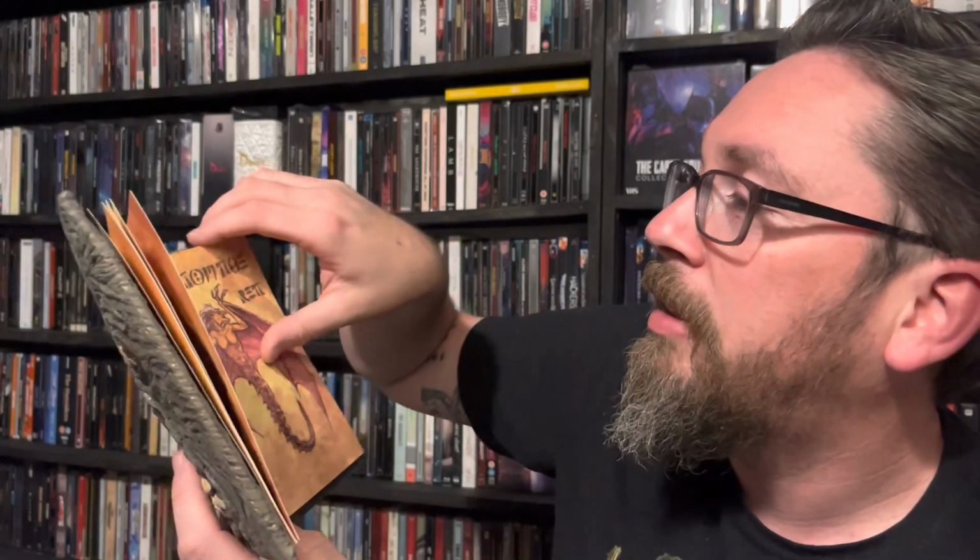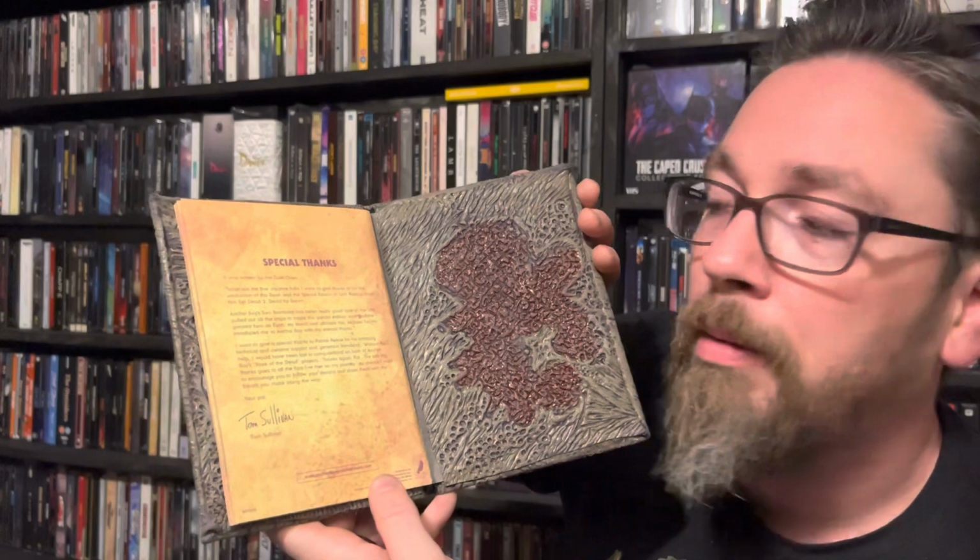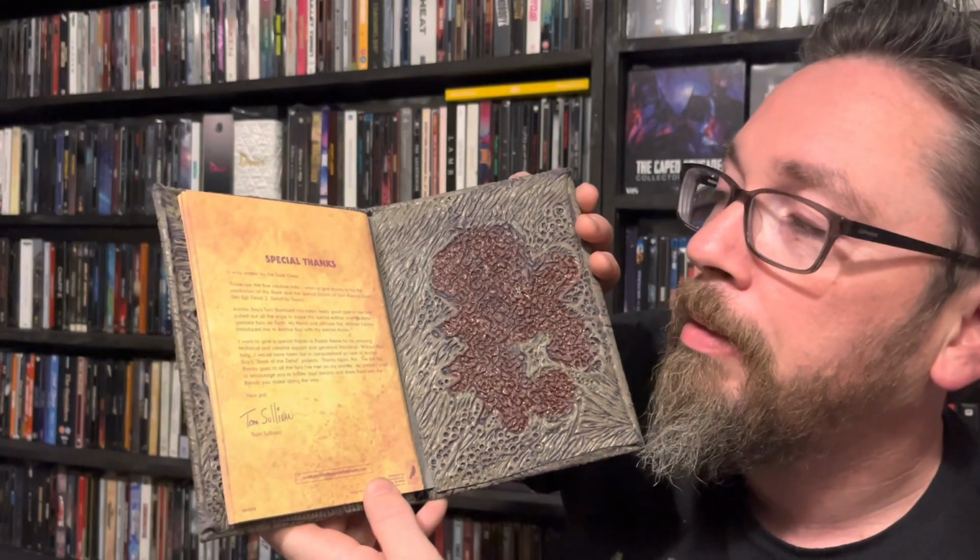This one sadly did not come with a booklet. They went all out on the first one. They didn't go very far on this one. The pages are cool and everything. You get the disc, you get the chapters list. No booklet in this one, which is kind of a downer. You do get this little special thanks. Look at that. That's nice.